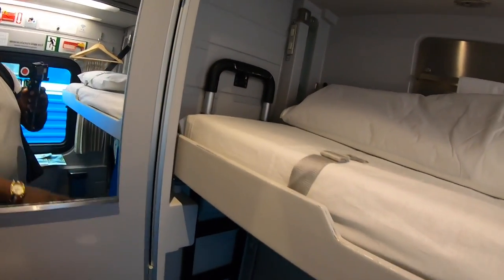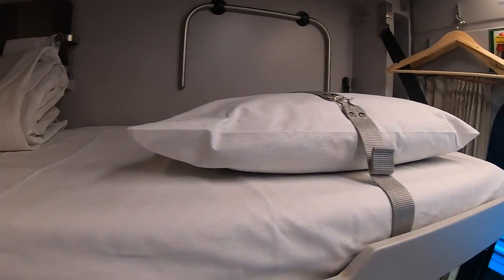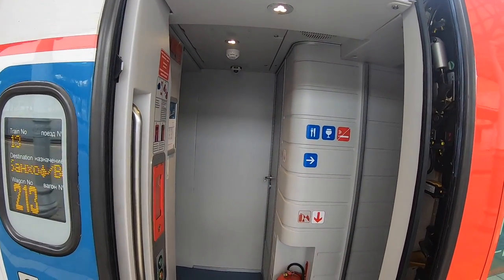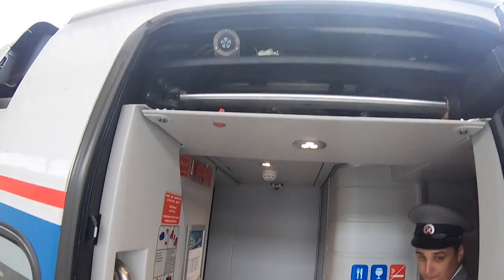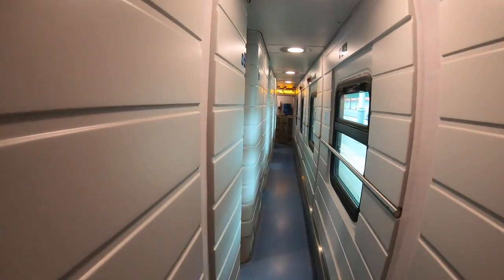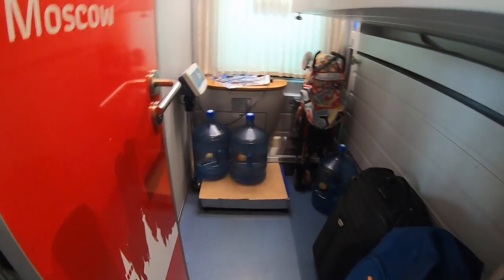You got a ladder if you have to climb up, and well, we are looking forward to a very interesting journey. So yeah, I want to show you guys the hygienic situation of this train, which I think is quite interesting to watch. So I'll take you guys. When you come inside the train, you have all the main small rooms, they call them coupe in Russia, and you have something where you can keep your luggage for free, which is good.